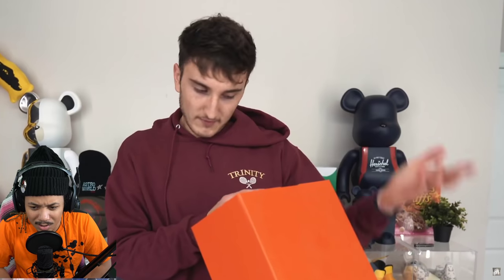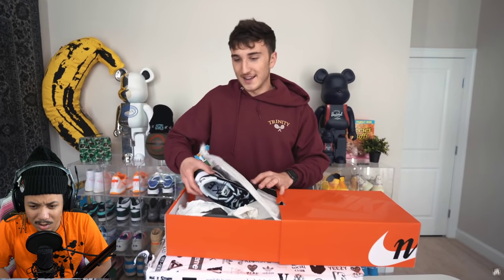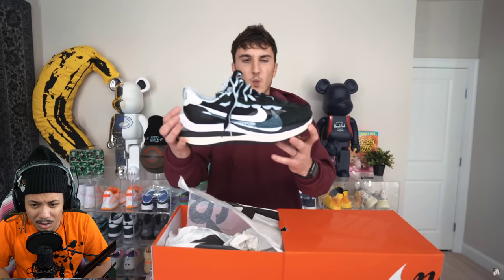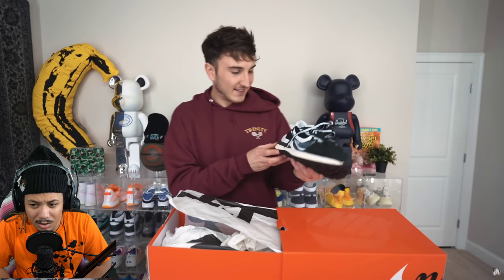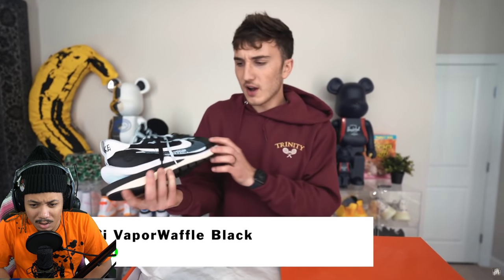We have, this looks like a Sakai box. This is a Nike Vapor Waffle Sakai. This is a new one, black and white. They had it at $795 AUD, which is Australian dollars. This pair I actually have not had yet, and Nick actually tried to get these and he didn't get them. I've not even seen these in person. These are crazy. Not a super expensive shoe, I guess sitting around like $400 or $500 right now.